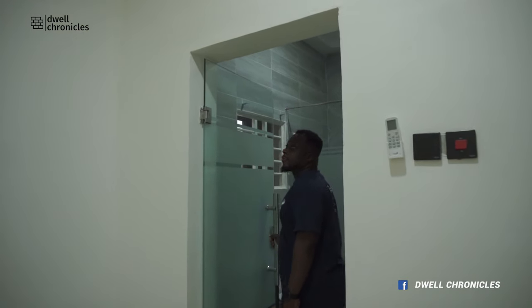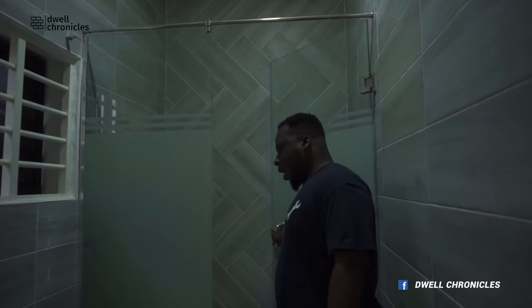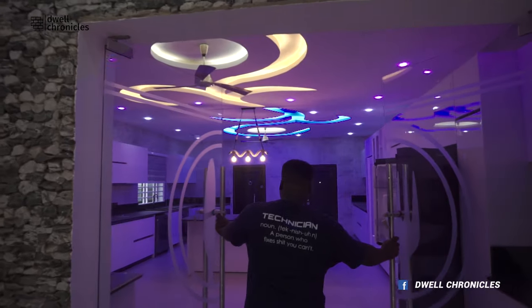Glasswork done at this area for you. And also all the rooms come with a fitted wardrobe you can actually walk in. And now this stonework done here, it's something else, right? It's beautiful. Now let's check into this kitchen, right?